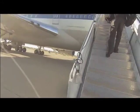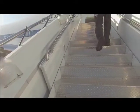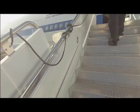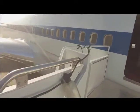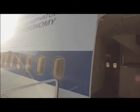So we got to go up these stairs, which is kind of cool. You're always seeing the president come down from Air Force One, which is a 747, down a similar set of stairs, so no jetway. And it's way up there too. It's not a height you'd want to jump from.